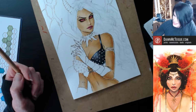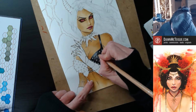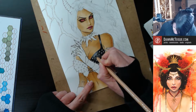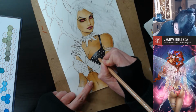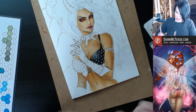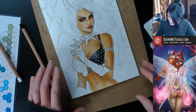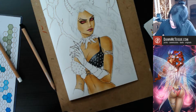All right, now I'm gonna just take a little bit of black. Is this black? Yes. And add in a little bit of the shadow right there. I wanna make it a little bit stronger, because naturally these have depth. Okay, one side is finished. Let's try to do the other side.